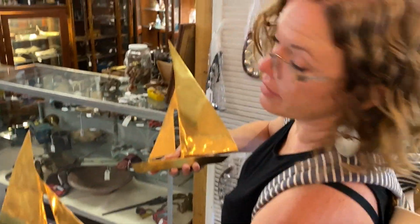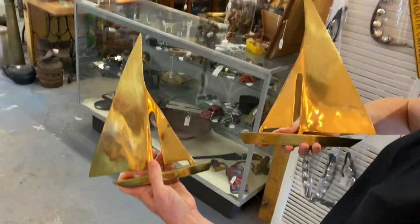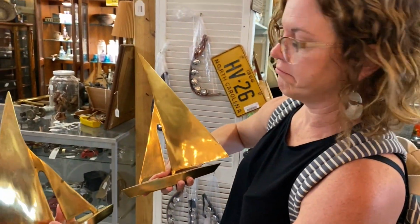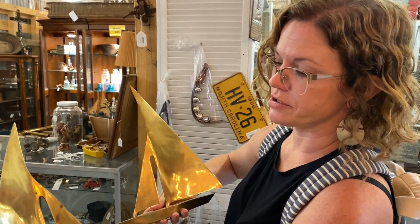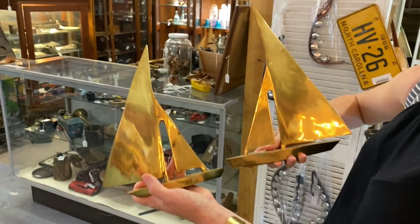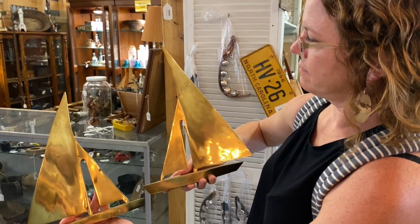Okay, so obviously we're here at the beach, so nautical and coastal types of decor are really popular. These are vintage, they're solid brass, they're quite heavy, but they're really pretty and great for styling a shelf, bedside table, dresser, anything like that, where you just need a little something, gives a little bit of shimmer, and a nod to the local culture.